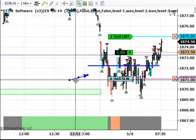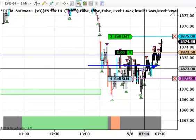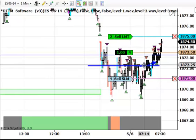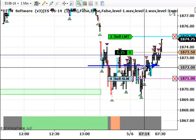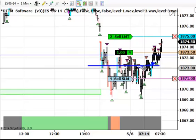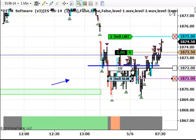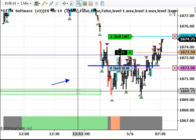Now this last little dip that we had right in here, when it came down and tested the overnight low just before moving up here, I think I will, because I've got a fairly large stop here, go ahead and bring it down to a couple of ticks below that. So this price right here is at 72.50. So I will bring my stop up to 72.